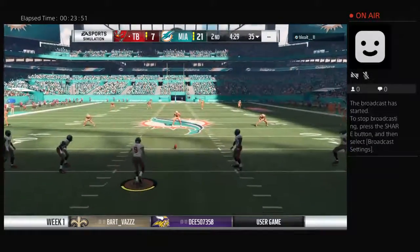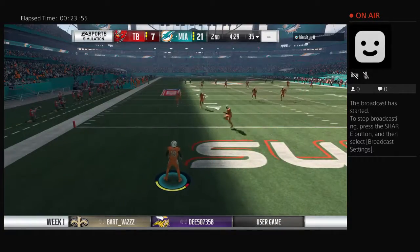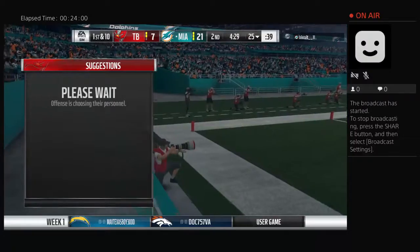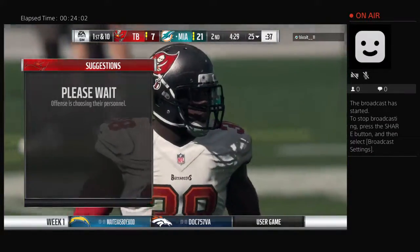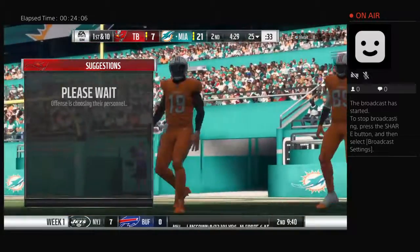Out is the kickoff unit as they run up and send this one away. And they will not get a chance to return this one as it's through the end zone for a touchback. Out comes the Dolphin offense now as they get set to take over here.